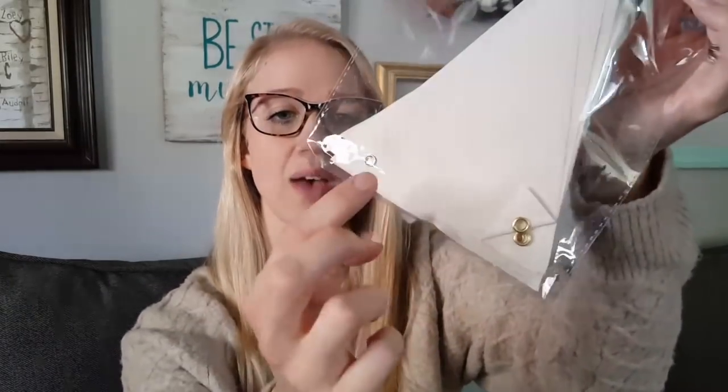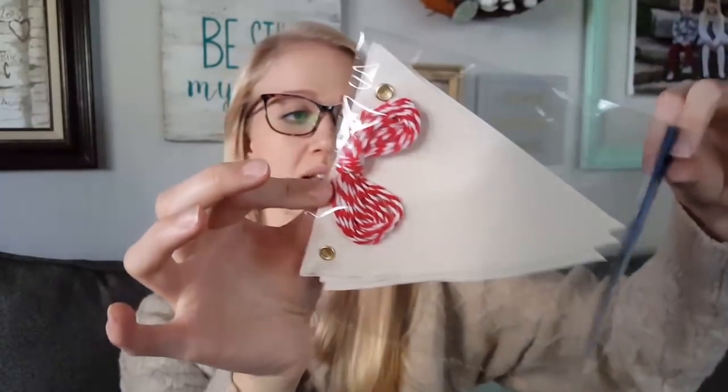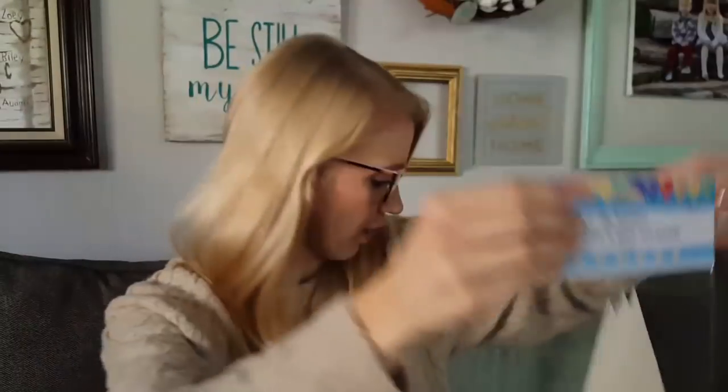And then in the party section, I found this banner. Last week I picked up some burlap banners. This week I found this fabric one. I don't know if the edge on this will fray, but it does have these little grommets here that you can loop the string through, and it comes with this red and white striped string, and this is 7 feet long, and you can see right there how it's put together.